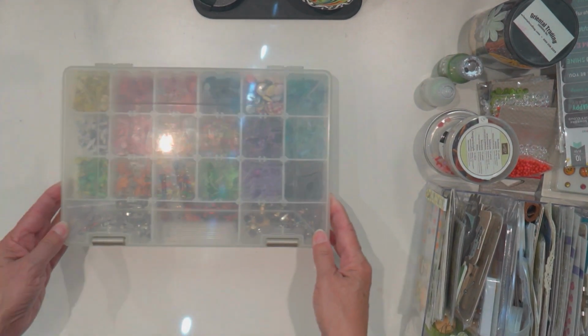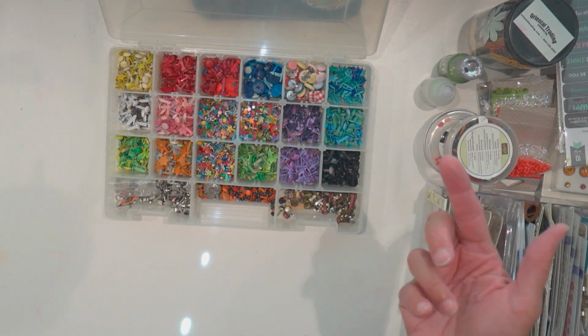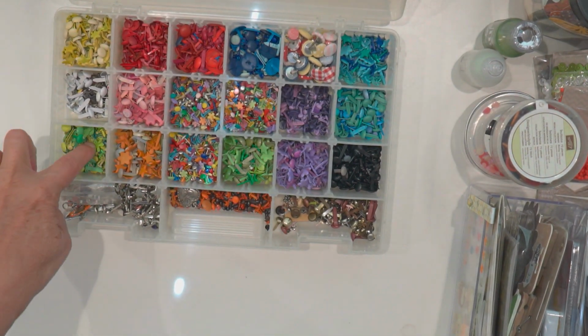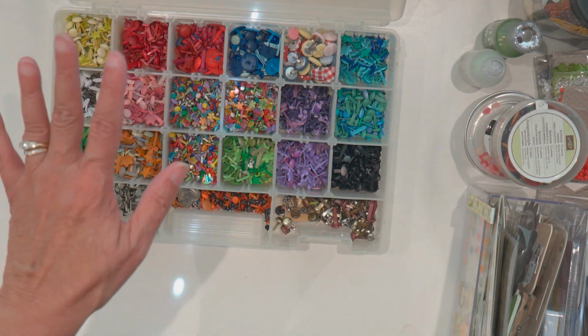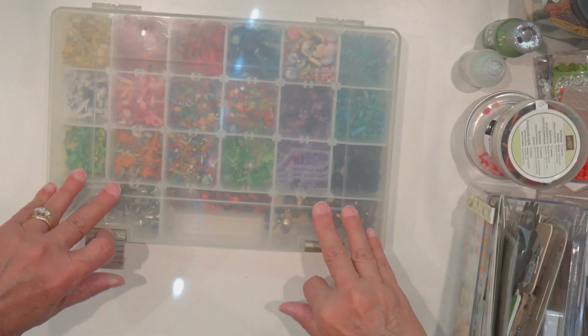And this one is tough for me. I still like to use brads. I had them tucked away in the drawer, so I wasn't using them. But yeah, I think they are still something that I would use. I use them on cards. I use them on scrapbook layouts. And this is one container with a variety of colors. So I think I'm going to keep this one.